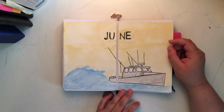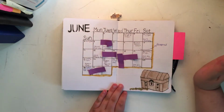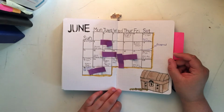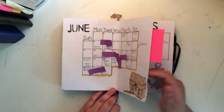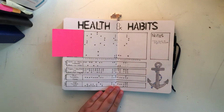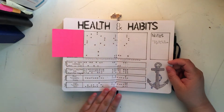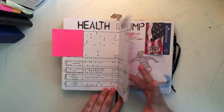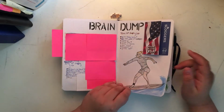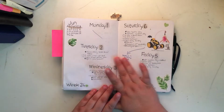So for the month of June, I chose a nautical theme. And I have to say, I really loved it. I really loved this whole setup. I don't know what it was, something about it, I enjoyed it so much. And as you guys can see, I almost completely filled in my habit tracker. We're not done for June yet, so I still have a little bit to go, and my brain dump page is all filled out. Yeah, I was full on bullet journaling this month. And like I said, I just really loved it.